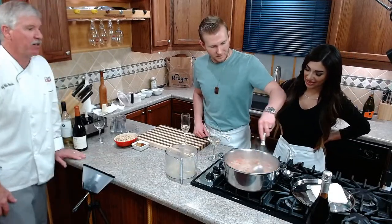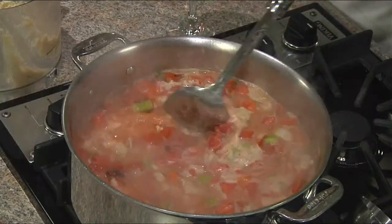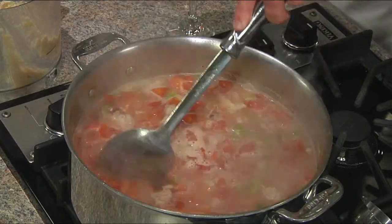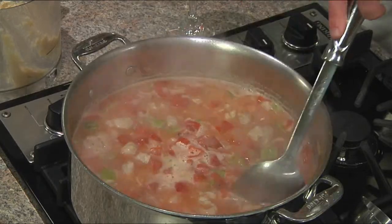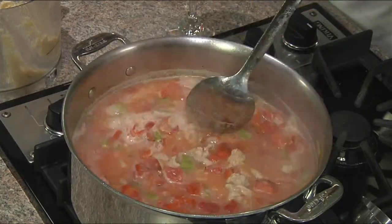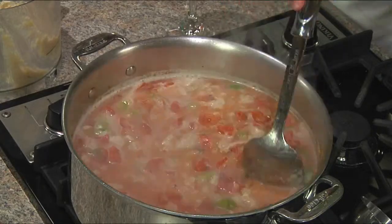Here we go. Now look how that's starting to nicely thicken up there. That puree is going to melt right into the chili and give it some beautiful body. Now, I did not salt my stock. I never put salt in my stock because sometimes I want to reduce it down even further. And if you do, you're going to get a salt bomb. So I don't add salt when I'm making the stocks.